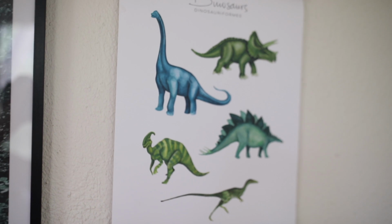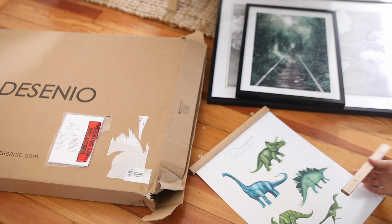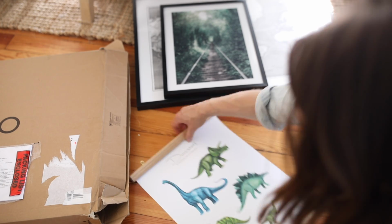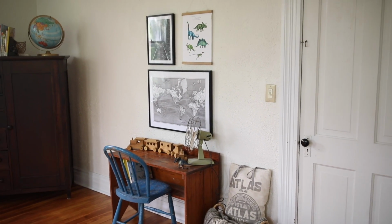So for that particular one, I used the wooden poster frame. They are magnetic, so they clip to the top and the bottom of the picture, and you could even swap things out. So once you get a nail in the wall, if the kid's interest changes and you have those magnetic poster frames, you can of course swap out to anything they eventually become interested in. Right now for us, that is dinosaurs.